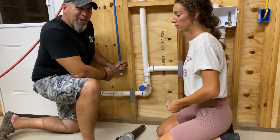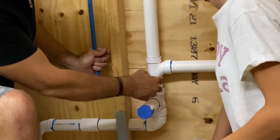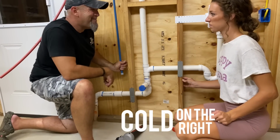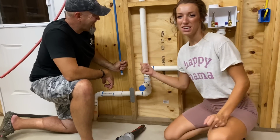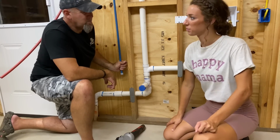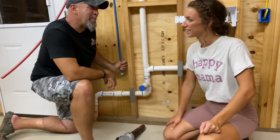Okay, so now we're gonna throw the 90 on, go through this stud, and we're gonna stop with the cold on the right-hand side. And then it's going to continue over to our washer, and then that will complete the utility room.